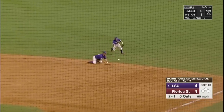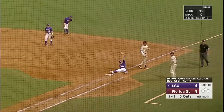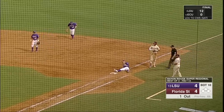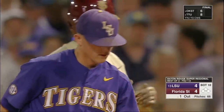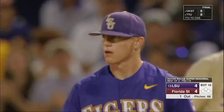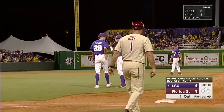Right side. Flag down by Beloso. Lost it. Broussard backs him up. Got him! What a play! First base coach Tyler Holt says if Fontenot was off the bag, they'll want to take another look at this one. What a job by Brad Broussard to stick with it.